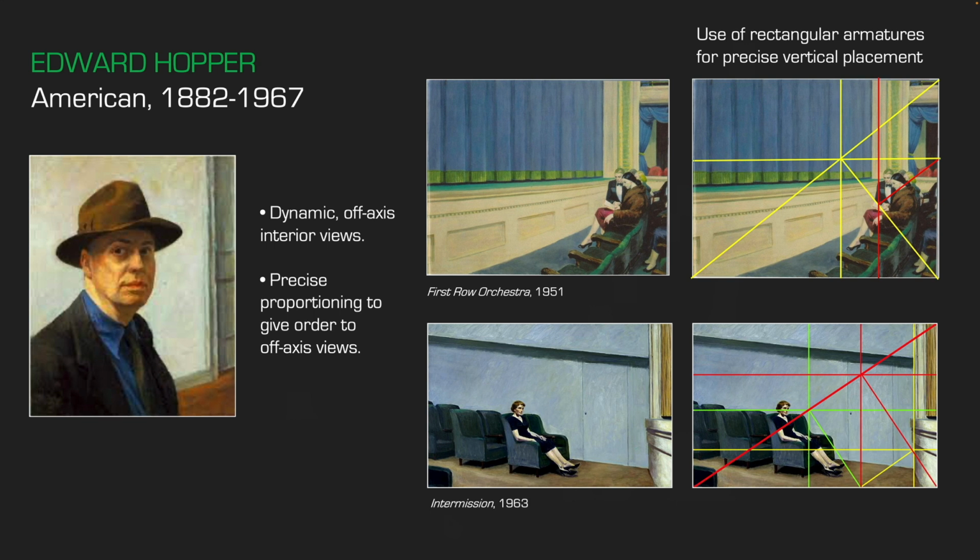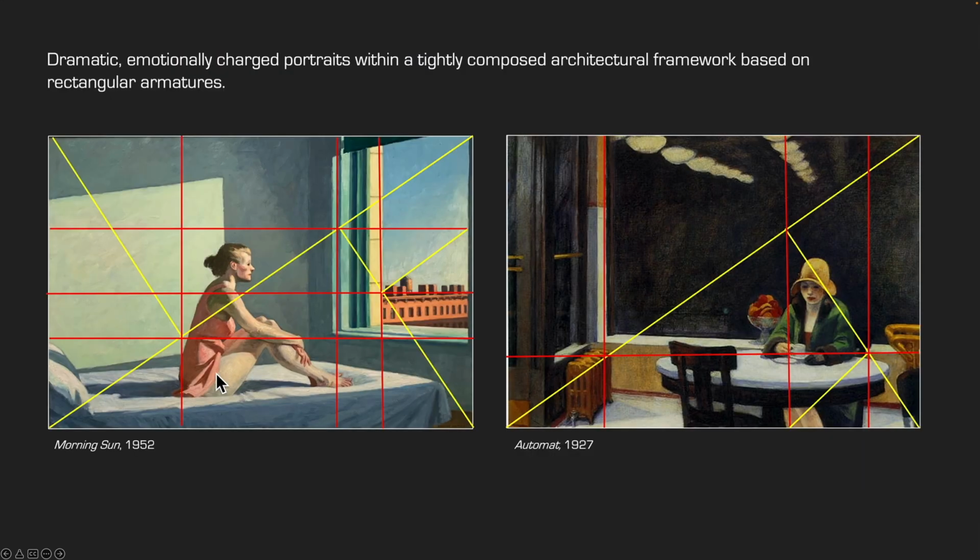Edward Hopper, we looked at Edward Hopper for his dynamic off-axis interior views and precise proportioning to give order to these off-axis views. And when you look at his off-axis paintings, the question is always what determines where he's going to put these key verticals. And I've done an analysis of his paintings using rectangular armatures to show how precisely he places his people and his vertical elements. Here's another example.